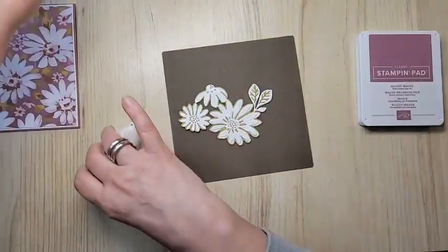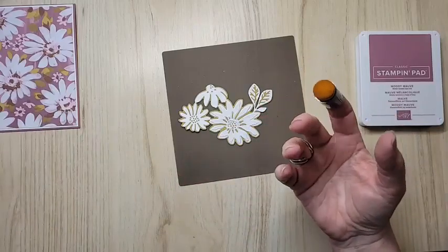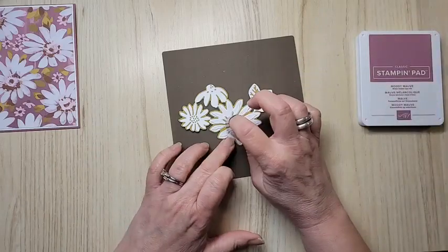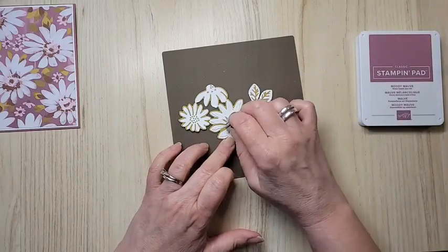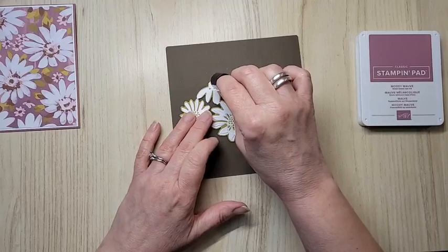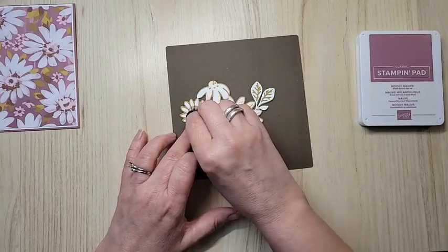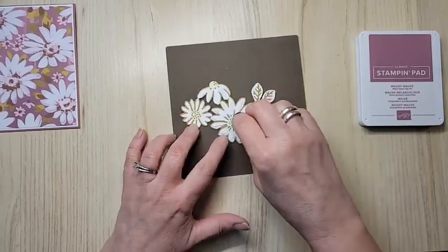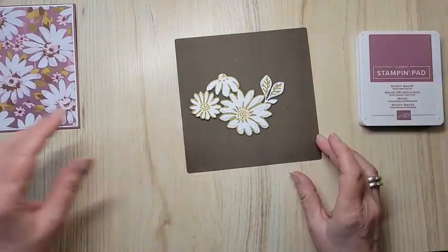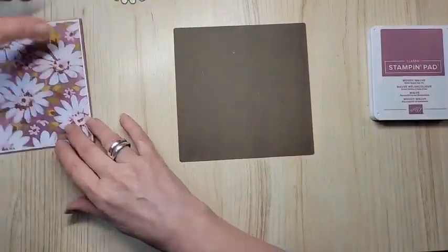There we go. The one thing, now, you know I have sponge daubers, and they already have color in them. So I went with the color that was in here, which turned out to be, I believe, a retiring color. So I'm just going to go very lightly, which I think is Mango Melody. Did I do this one? I did. A little bit up here, and a little bit here. I didn't want it to be too mango, like too orange. And I didn't get out my Daffodil. There we go.